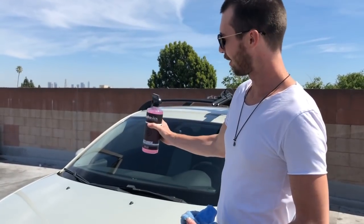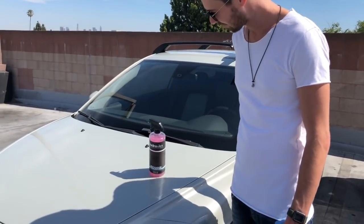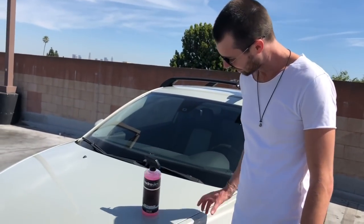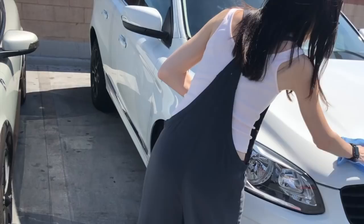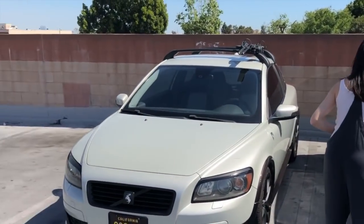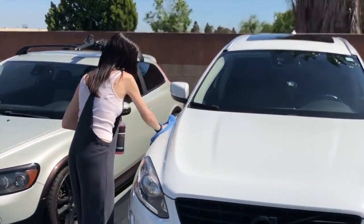All right, so on the commercial of this, you can actually put it on the hood of your car and it slides right off because that's how slick and shiny it makes your car. Woo! Nice! Hydrosilex. Real nice. All right, it's Crystal's turn. Look how shiny. Now she's doing hers.